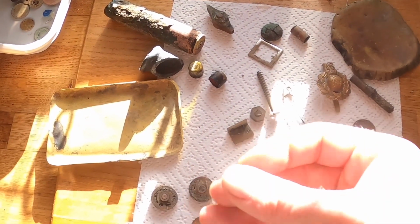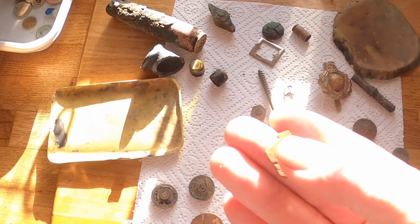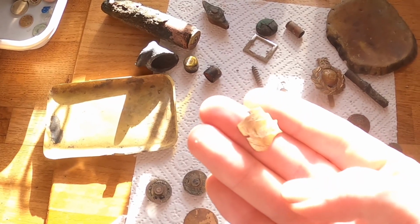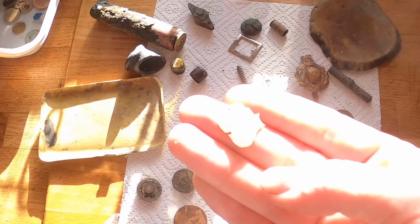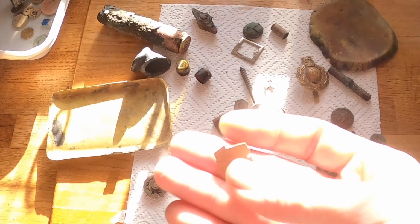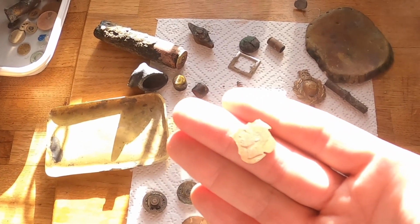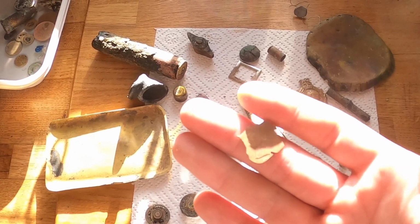This is a really unusual find. You can see this is being cut with like a hacksaw of some kind. You can see the cut marks. And it's 1939, I think, is the date on it. And that's actually a ship halfpenny. And there's King George, George VI, I think, with the side parting.